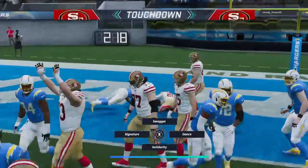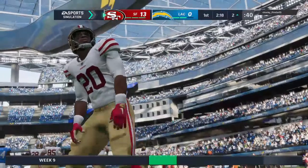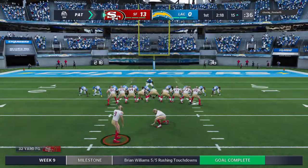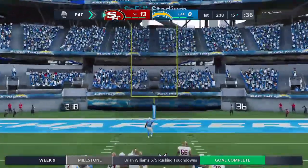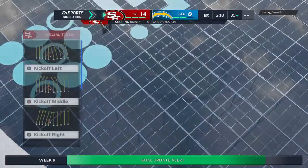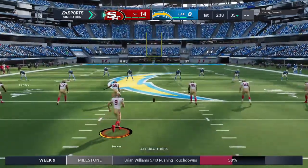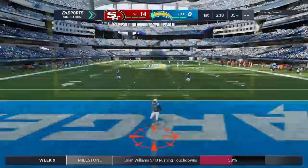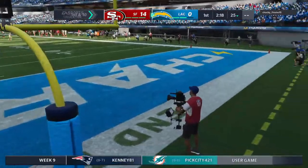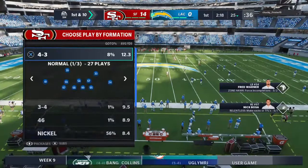And across the chalk into the end zone, it's a 49er touchdown. A great play there. His 6th touchdown of the season. And the Niners are able to stretch their lead. And it's good to make it 14-0. Makes the score Niners 14, Chargers nothing. Tucker now to kick it away following the touchdown. And that one will bounce out of the back of the end zone, so we will start here at the 25.